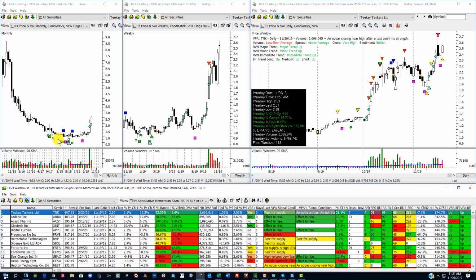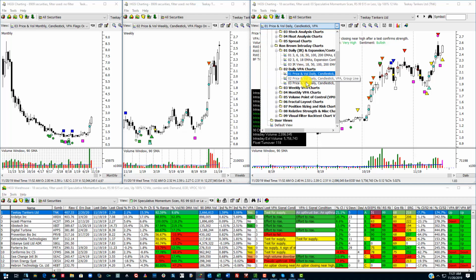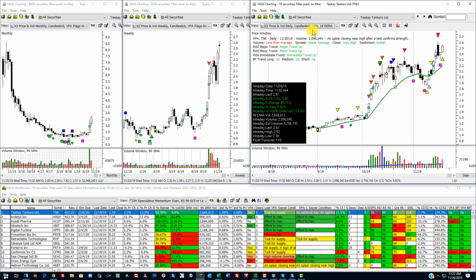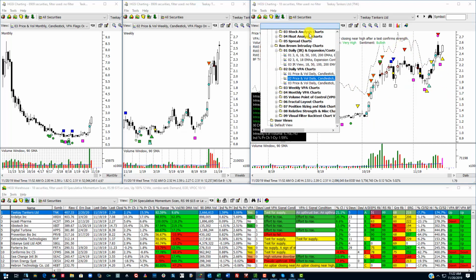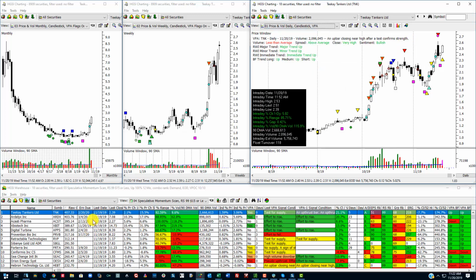You can see that this stock has fallen from grace, and it doesn't take much to be up 174% off the bottom when it gets down in the dollar range. So it's coming out of a long downtrend. The weekly chart looks good. The daily chart looks good too. Let me change to chart number 2 because it shows the group. You can see that the group has been moving up.